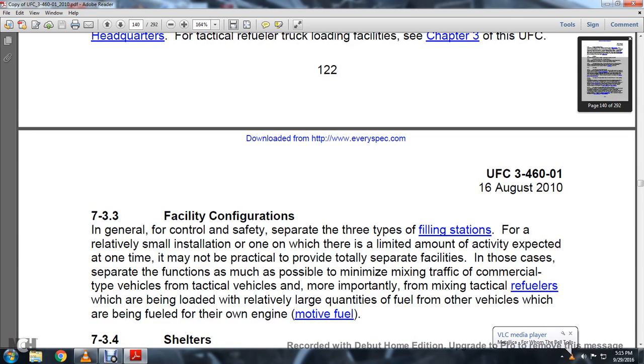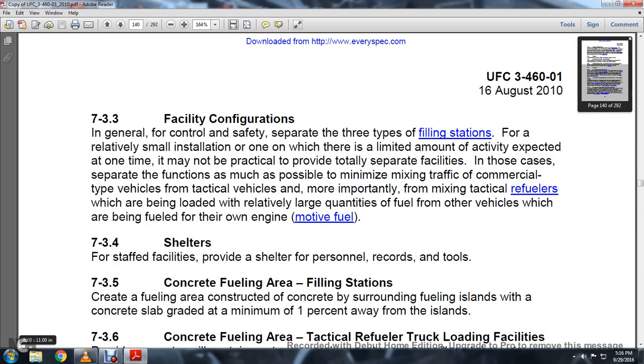Section 3.3, facility configuration, general control, safety: separate the three types of filling station. For a relatively small installation with a limited amount of activity expected, it is not practical to provide totally separate facilities. In those cases, separate functions as much as possible to minimize mixing traffic of commercial type vehicles with tactical vehicles. More importantly, avoid mixing tactical refuelers, which are being loaded with relatively large quantities of fuel, with other vehicles, which are being fueled for their own engine fuel.